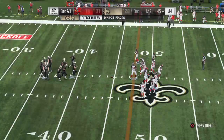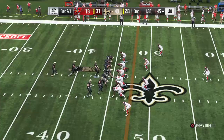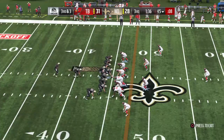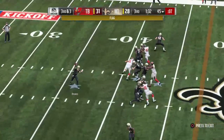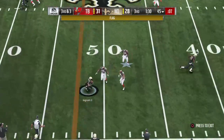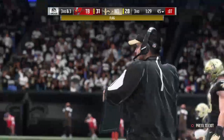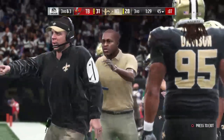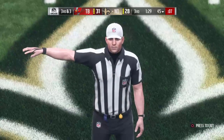The Saints on 3rd down. They've had good success, 5 for 8 to this point. Here it's 3rd and 3. Now Brees on the bootleg. This one complete to Ingram. And he's going to get forward for about 5, but that may be coming back. What say you, Mr. Referee? Holding. Offense.